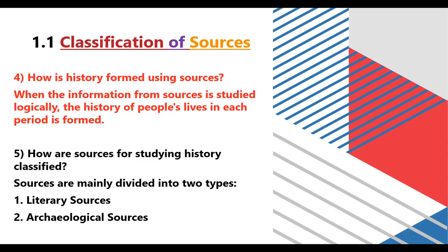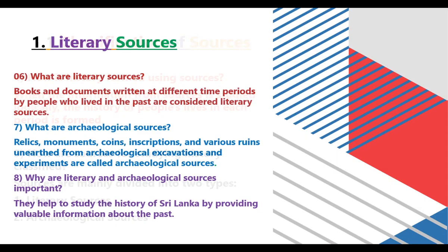How are sources for studying history classified? Sources are mainly divided into two types: literary sources and archaeological sources. What are literary sources? Books and documents written at different time periods by people who lived in the past are considered literary sources. What are archaeological sources? Relics, monuments, coins, inscriptions, and various ruins unearthed from archaeological excavations and experiments are called archaeological sources.